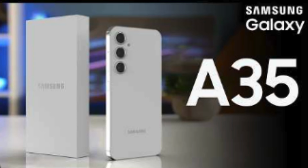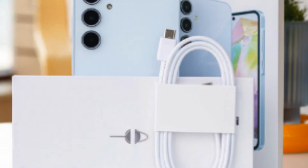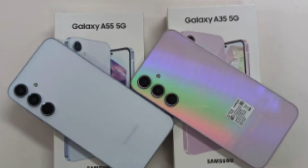Software and features. The Samsung experience. Both phones run Samsung's One UI on top of Android, ensuring a smooth and user-friendly experience. You'll enjoy plenty of customization options and useful features, making these phones feel uniquely yours. The software experience is essentially identical, though Samsung may extend their support window with extra updates for the A55, giving it a slight leg up in terms of long-term software support.